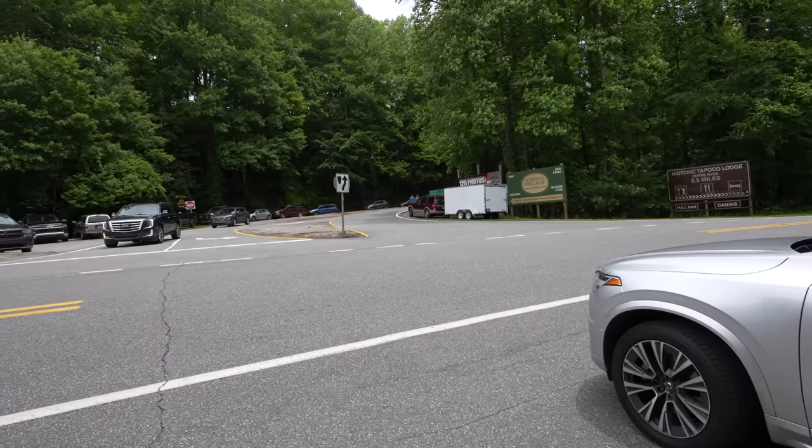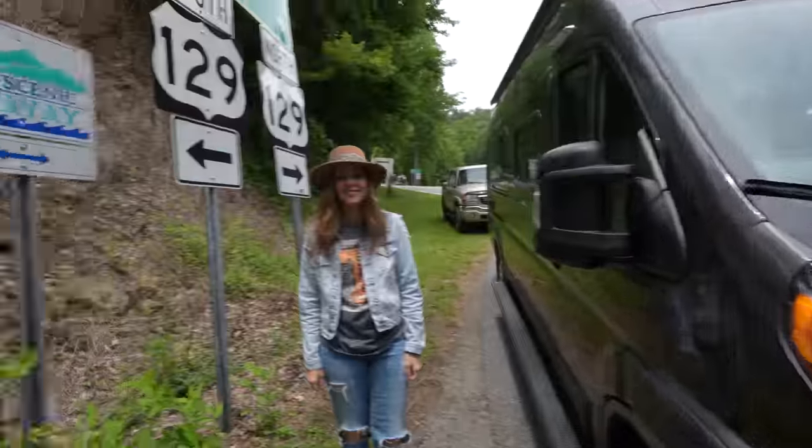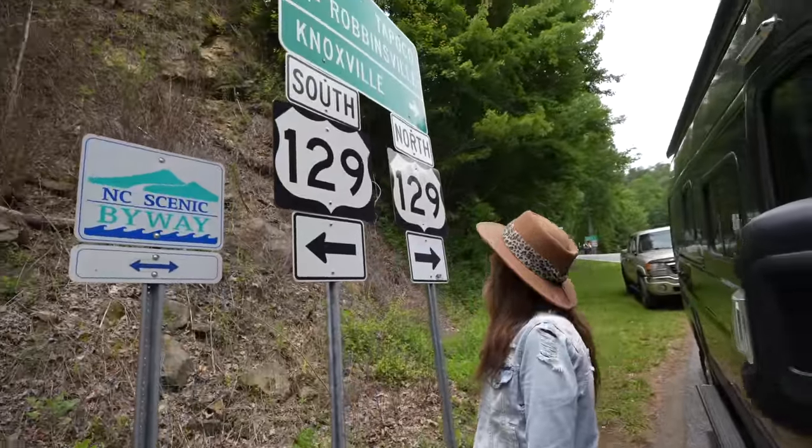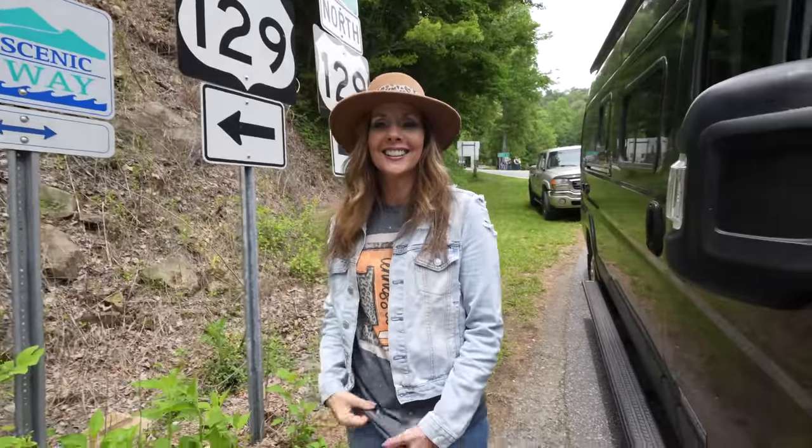What a busy place. That way, Fontana Village, we're actually headed that way. Look at that, Karen, 129. Knoxville. North Carolina Scenic Byway. We've been on it, haven't we? Yeah.